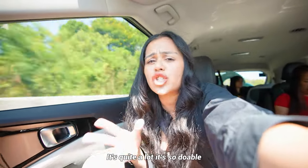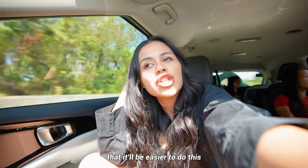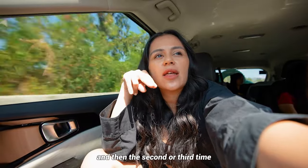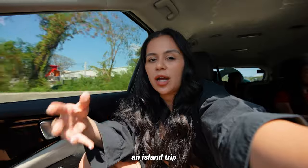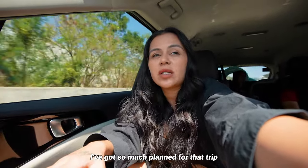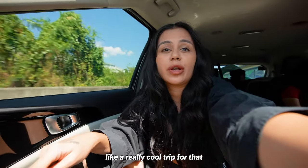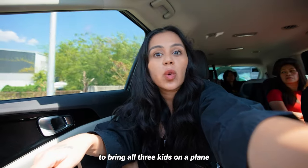It's quite a lot. It's so doable. I know it's doable, but I just find that it'll be easier to do this. And then when Tom goes away, he's going away twice, and then the second or third time he's back, we'll then do an island trip for a lot longer. Actually, I've got so much planned for that trip. We've not even booked tickets and I've already planned a really cool trip for that. So that's going to be fun. And it'll be the first time to bring all three kids on a plane.